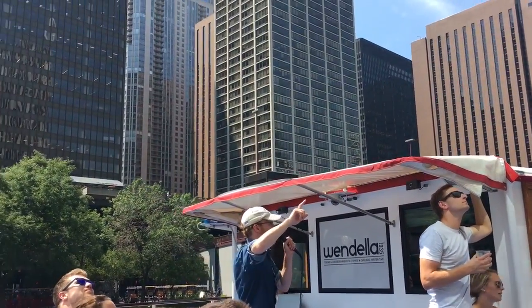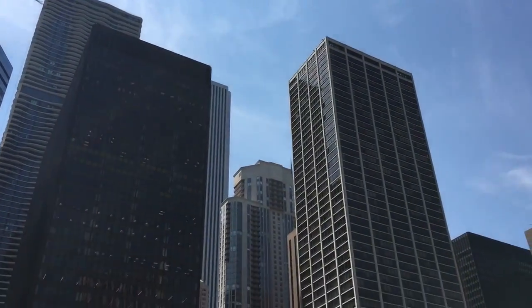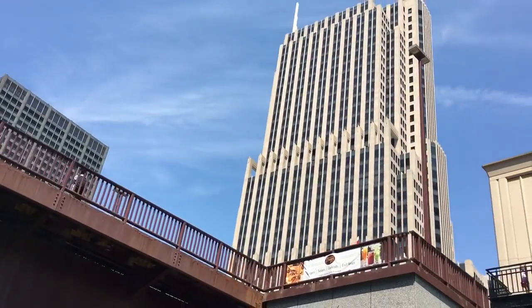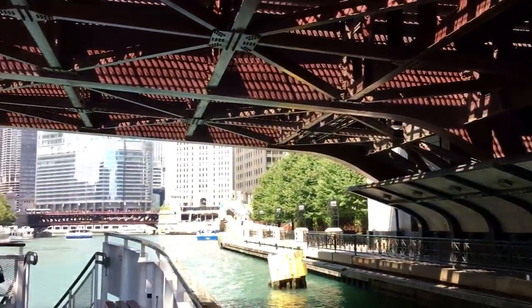And off to our right, at an angle, there's a building with a yellow onion or chimney-like structure sticking out. That is the Intercontinental Hotel, former Chicago Sheraton. It's an Art Deco building, strong Middle Eastern neo-Egyptian theme to it. So it's kind of a blend of architectural styles.